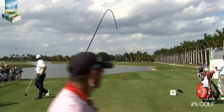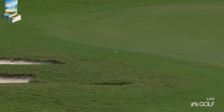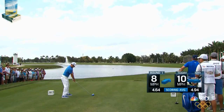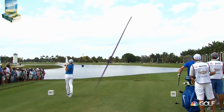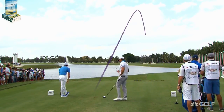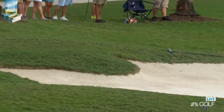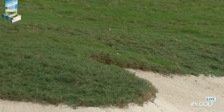Just a tremendously athletic swing. Very flexible, very strong. Yeah, well, kind of over there. Now, can he reach that bunker? Evidently. Oh, please. I'm not sure if that would rather be in there.